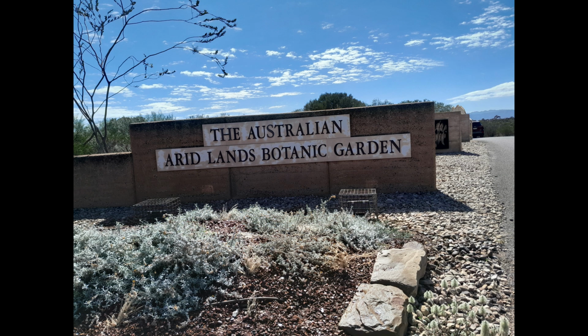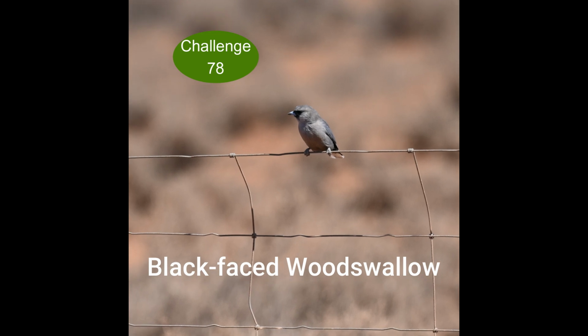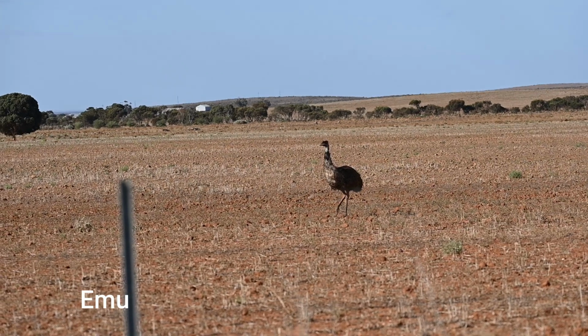But then it was time to leave the gardens for the long trip home. We did come across this black-faced wood swallow on the way home. That's a new one for the list. And then we struck these emus.